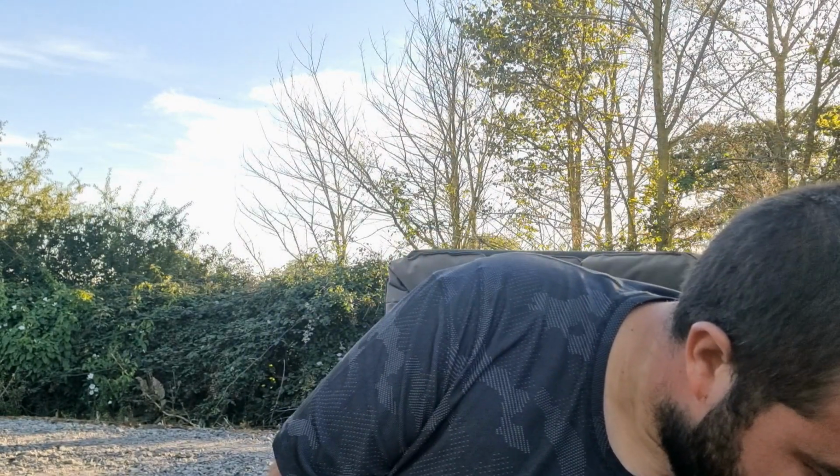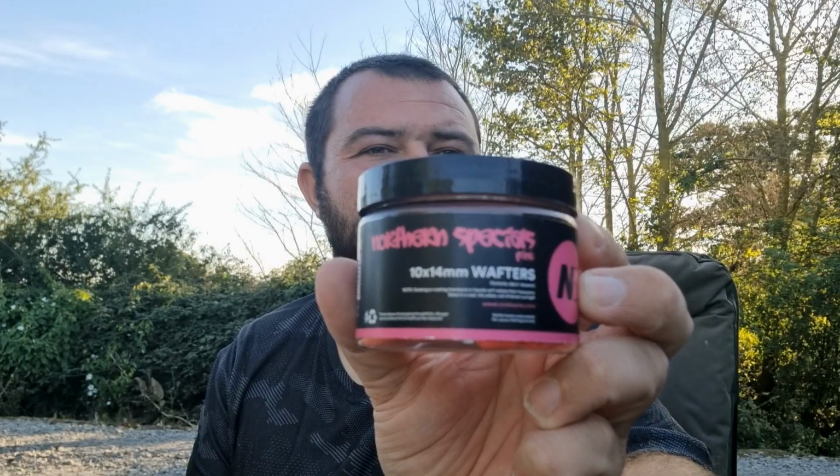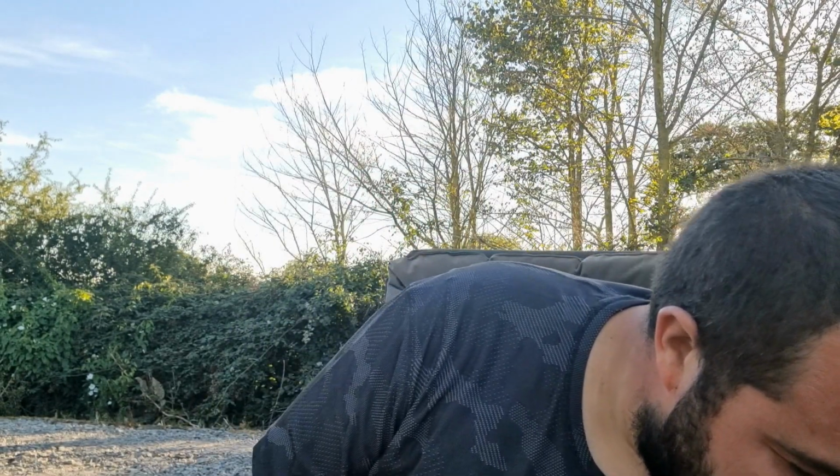Bait we're using. So the first fish came off the Northern Specials. I'm going to zoom in. There we go. So it came off Northern Special. And the second fish came off the Nash Squid. This is the hook bait.